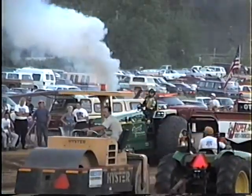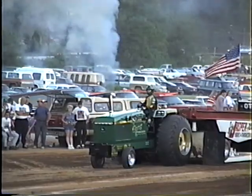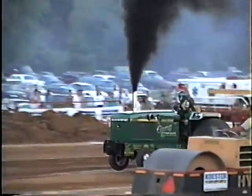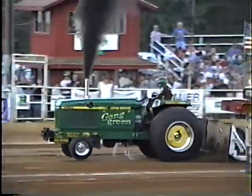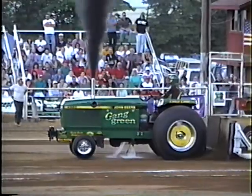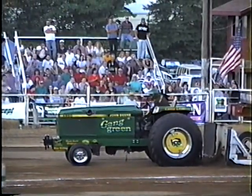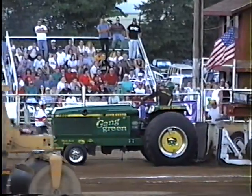This is the pro stock class. Lance Little, the green tractor out of Tuscaloosa, Illinois. He grabs himself a handful of throttle and off he goes. Mr. Lance Little, the green tractor out of Tuscaloosa, Illinois, our first puller tonight. We'll see what he wants to do with that pole.